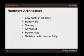As I mentioned earlier, we knew that it had to be low cost. Battery life was important, the display was important, the keyboard was important. I talked about these a minute ago, but these were the key aspects of the hardware architecture. One thing that we didn't have a good handle on was what the radio would be. At the time that we were doing this, the analog cellular network was still in widespread use.